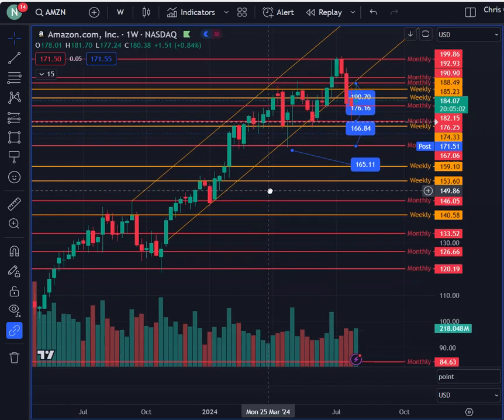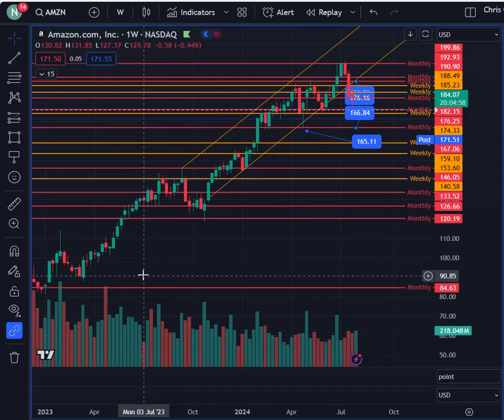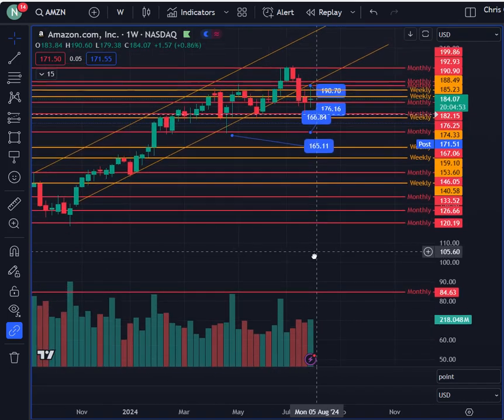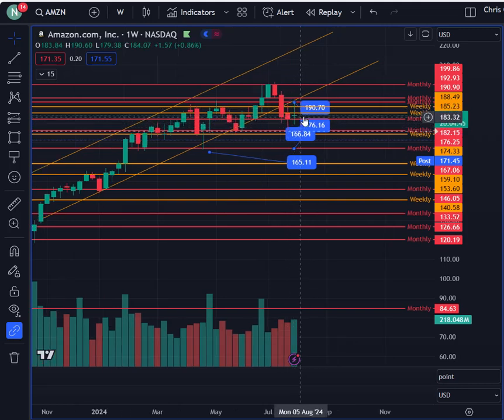But Amazon, on a weekly level, obviously it looks great, right? Just like the rest of the market, it's in a huge uptrend. But over the past couple weeks, it's really been struggling. This is 3 weeks in a row now with continued downward momentum. And we're working on a doji right now.